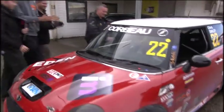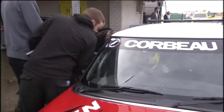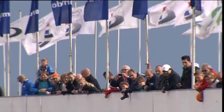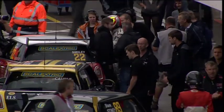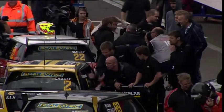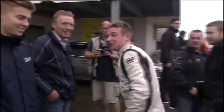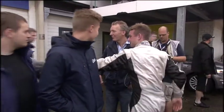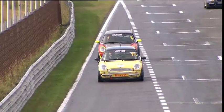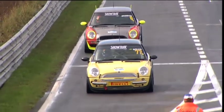Into Parc Ferme then, and the team congregate around Chris Smiley, handshakes all around, and with very good reason. Their man has done them proud. And generally smiles all around in the Mini Challenge pit lane, because everybody made it through to the flag safely. It was a race that was high on excitement, but fortunately very low in terms of dramas of the accident variety. For Josh Gollin, equally reason to celebrate.